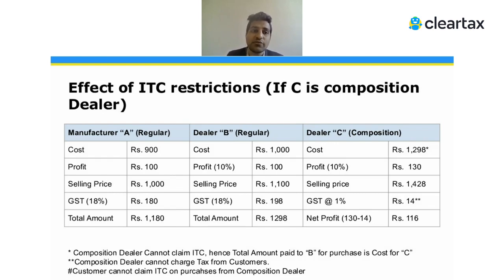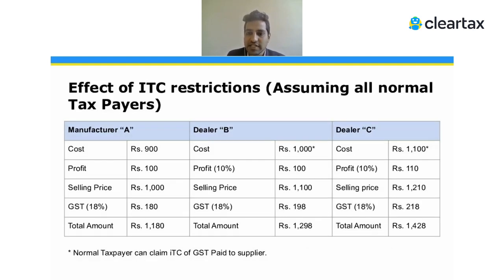We'll compare this to the first example wherein all were regular taxpayers. I'm skipping the second example, wherein a person in the middle of the chain is opting for composition, because that is very unlikely. You can see the selling price in this third example is 1428 rupees to the end consumer. It is the same in the first example when all the taxpayers are normal taxpayers. 1428 is what it is charging.